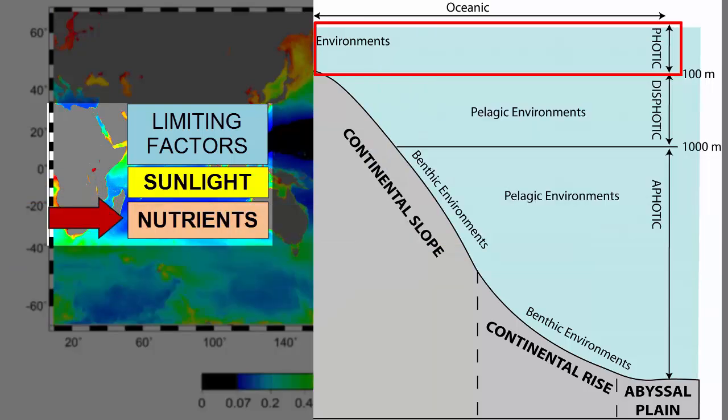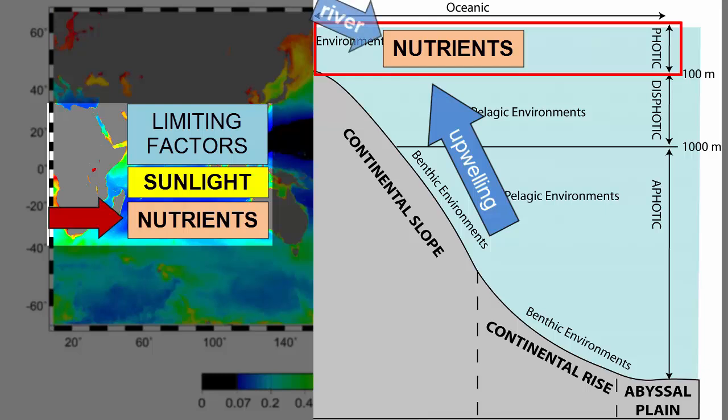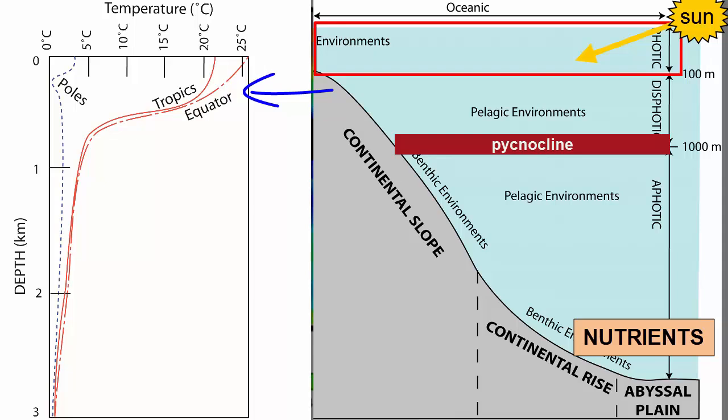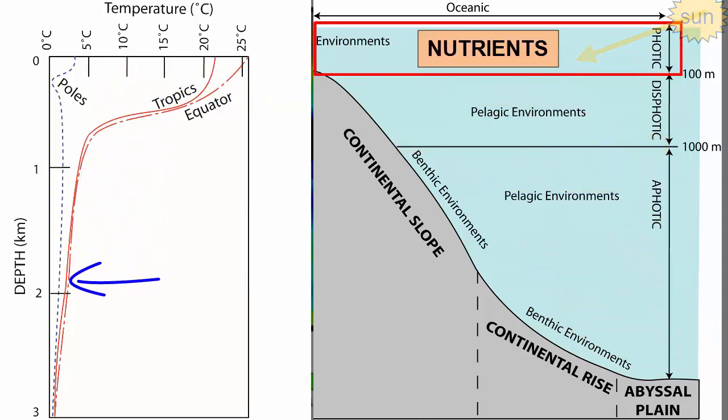During summer in those same areas, there can be 24 hours of sun. What about nutrients? Nutrients are trapped at depth in areas where there are well-developed pycnoclines. Nutrients can return to the surface only when there is upwelling or river runoff. The pycnoclines form when surface waters warm so much they separate from deeper cold waters. That happens in the equatorial and tropical oceans all year round. It happens in the temperate latitudes in the summer. There's never a pycnocline at the poles because there's never enough sunlight there to produce one.